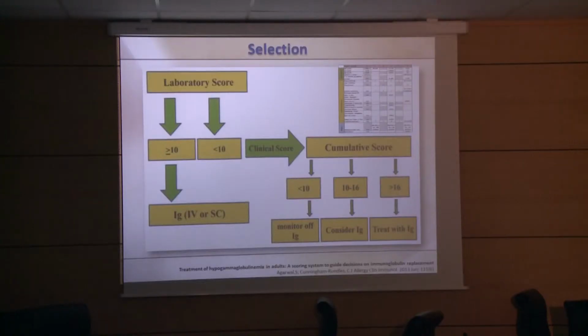For those of you who are considering starting a patient, I would recommend very much this paper published not so many years ago by one of my mentors when I worked in the United States, Professor Cunningham-Rundles. She made this table, which is not too complicated, with the amount of points you can get depending on the laboratory or clinical history of the patients and some lung function tests. And what they are saying is that if you have a laboratory score over 10, then you should definitely start the patient. If it's lower than 10, then you should take into account the clinical history, and then you have this very nice flow schedule for making a decision on whether to start IgG or not.